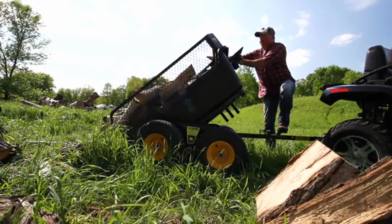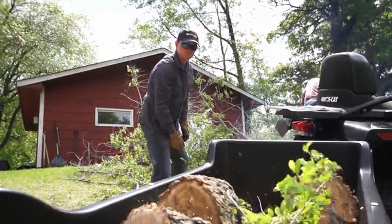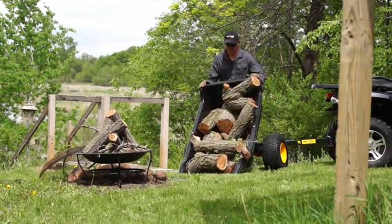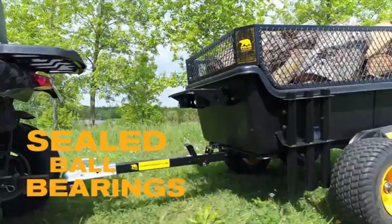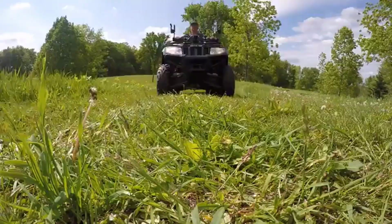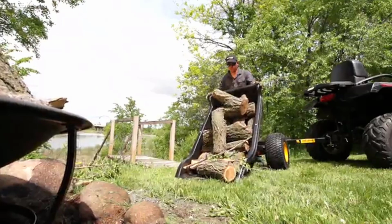The HD series has a heavy-duty, high-impact polyethylene tub which is extra thick to stand up to rock, firewood, hunting gear, or bricks without denting or rusting. Sealed ball bearings means no greasing. Other features like the all-steel frame with powder coat finish, pass-through axle for extra clearance, and the cleaner dump tub design versus comparable models, and ease of assembly make these two utility trailers the best in their class.